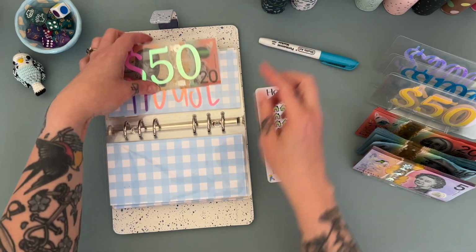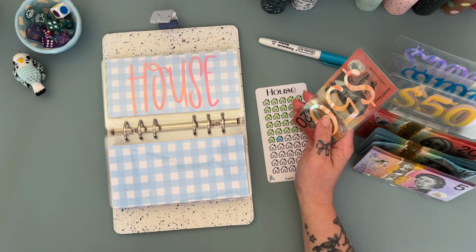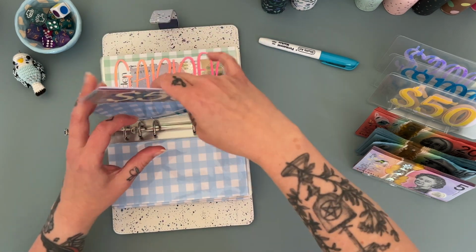Home is getting 25, just because there's a few things around the place that need to be done. I'm not going to bother colouring those in either. Sorry guys, it's like the most lackluster cash stuffing I've done, I think. So 50, 60, 70 and $80 now in our house category.